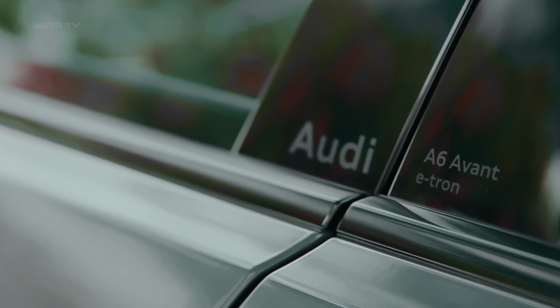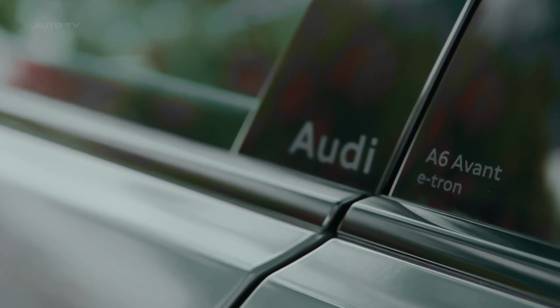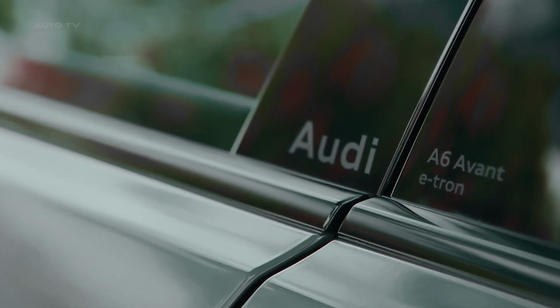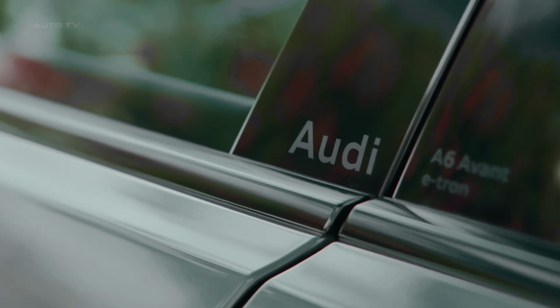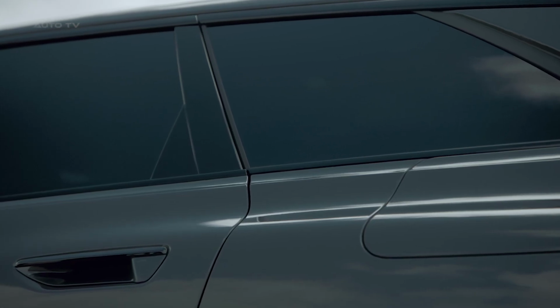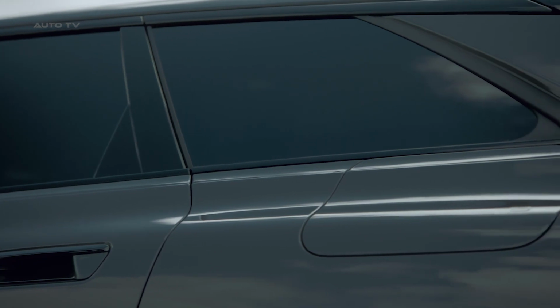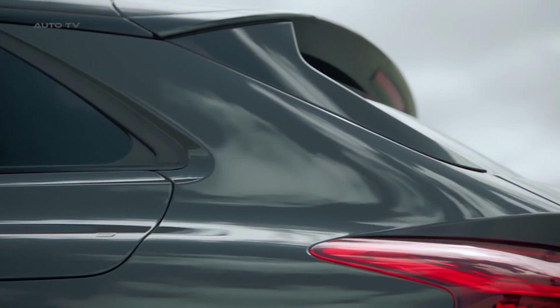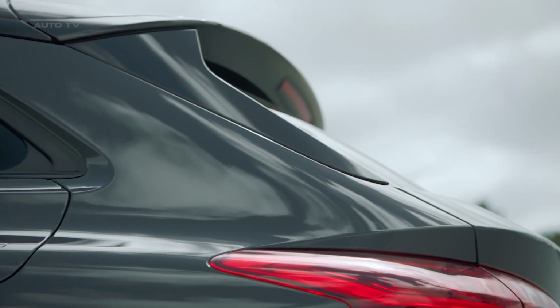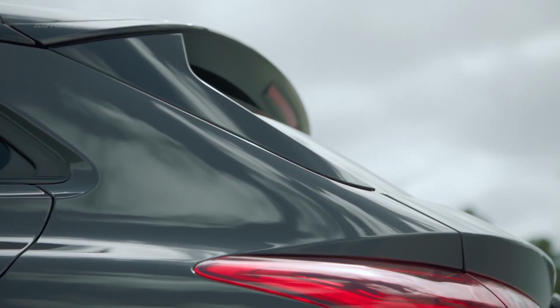The interior technology might seem overwhelming at first, but Audi has done an excellent job of making it intuitive and user-friendly. The combination of touchscreens, voice control, and physical controls for essential functions strikes a good balance. The integration of ChatGPT into the voice assistant is interesting, though it feels more like a glimpse of future possibilities than a must-have feature right now.